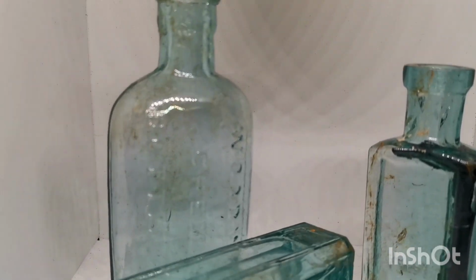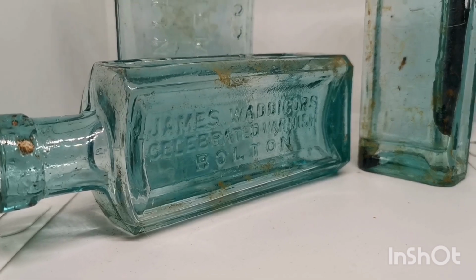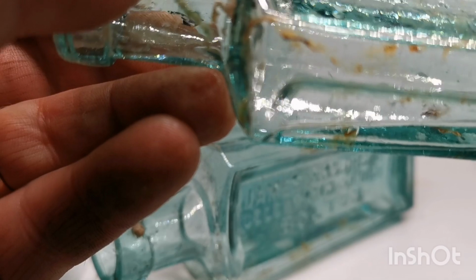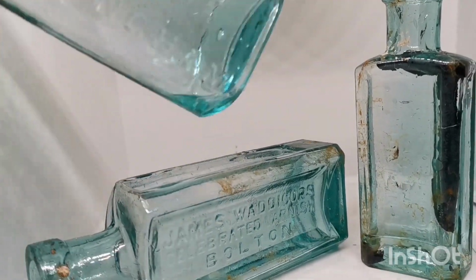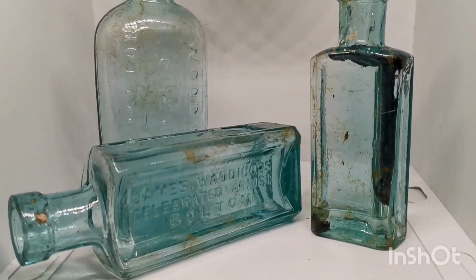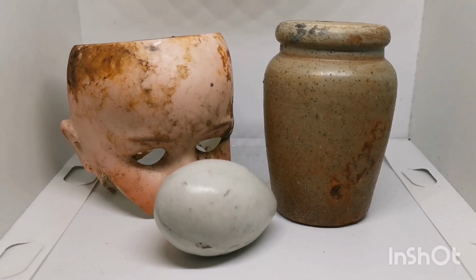Next ones, again, more bulk. So this is what seemed to just come off here. So we've got a few James Waddickers, Celebrated Varnish of Bolton. And I believe that's another one. That doesn't say celebrated though. It just says James Waddicker Bolton. But whatever was in it won't come out. But like I say, it's not an issue. And you've got your typical Woodward chemist in a nice pale blue aqua colour. And then we'll finish off with a little bit of stoneware.